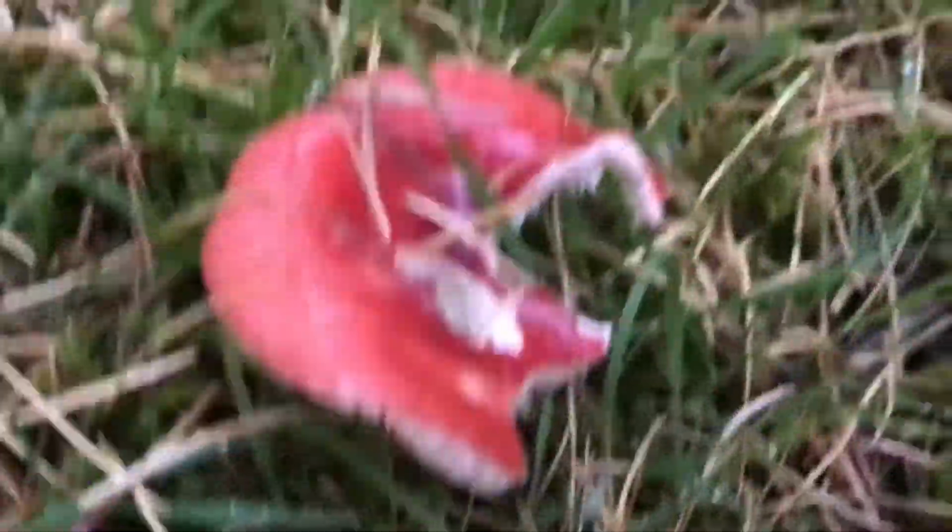They're always half eaten. Must mean that most of these animals are running around with psilocybin inside them in some manner or form. They're high.